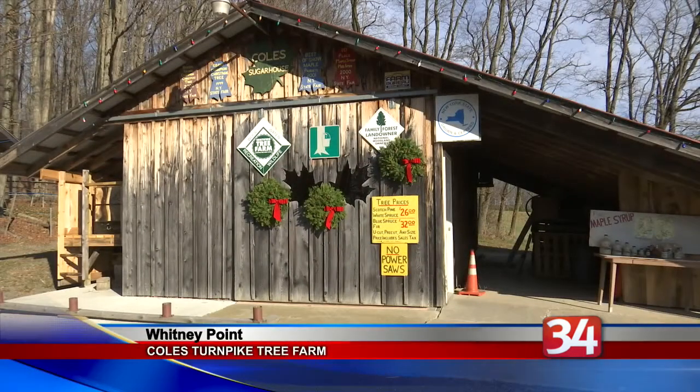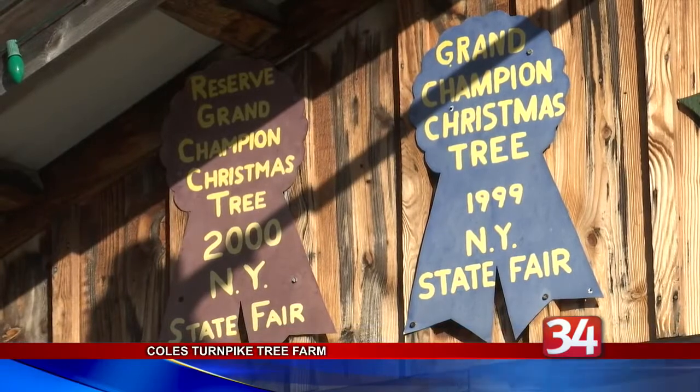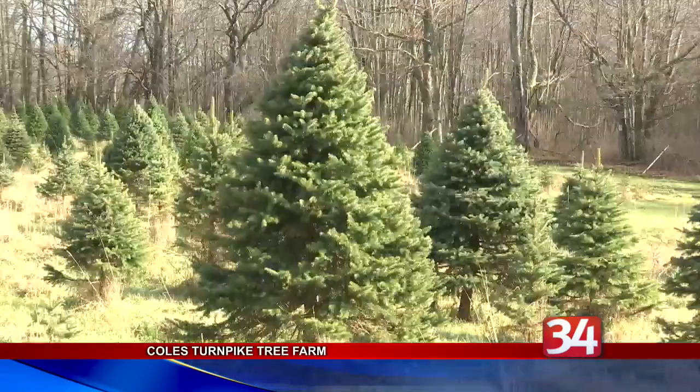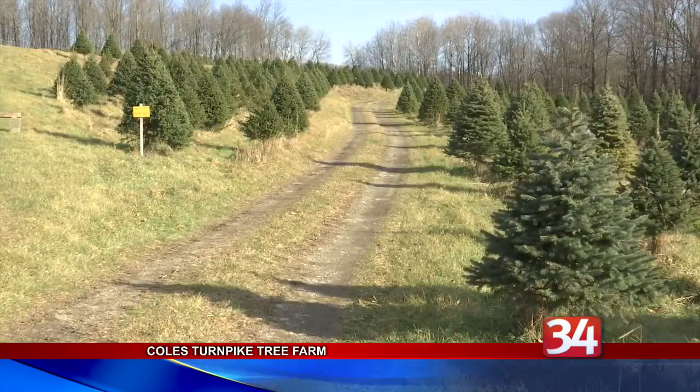Sounds tasty. Well, today's Food and Farm Showcase takes us to a farm that grows a staple of the holiday season. Coles Turnpike Tree Farm in Whitney Point grows and sells 6 different varieties of Christmas trees. Gary Coles bought the property in 1986, first planted trees in '87, and is currently on his 3rd rotation. The farm got its name from the Catskill Turnpike, which ran through the property in the mid-1800s.